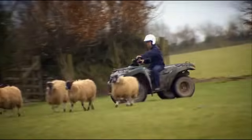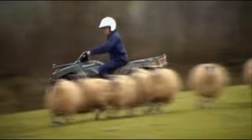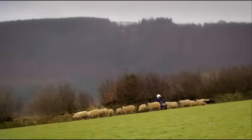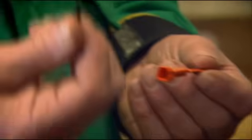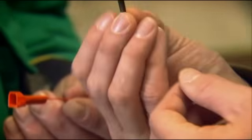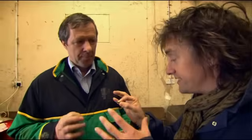Here at a farm deep in the British countryside, farmer Richard Webber manages his flock with a passive device, just like the Thing. So what have we got here? You've got an ear tag, which is a visual tag, and a microchip. And that is the microchip. That's the heart of the whole thing. When you excite that, it gives you the automatic number. So that's the key to this entire system.